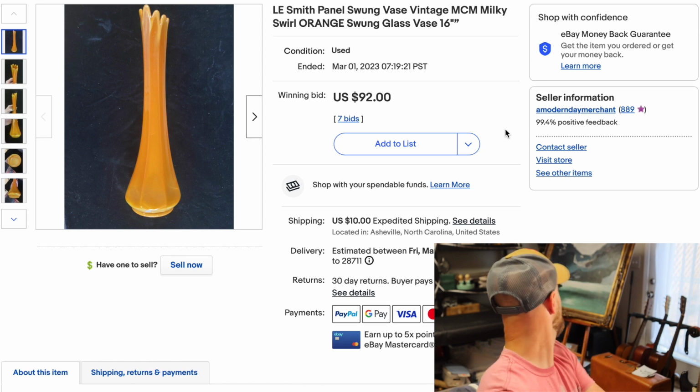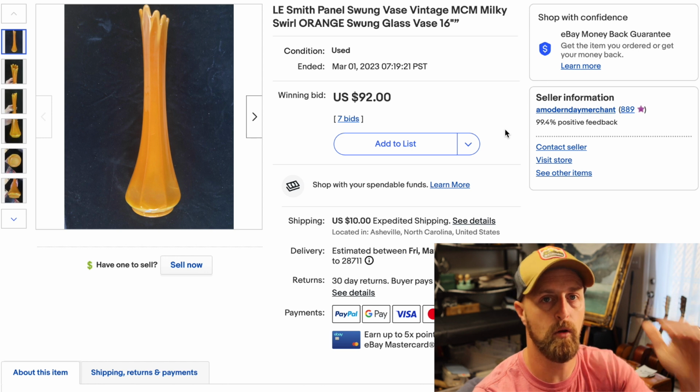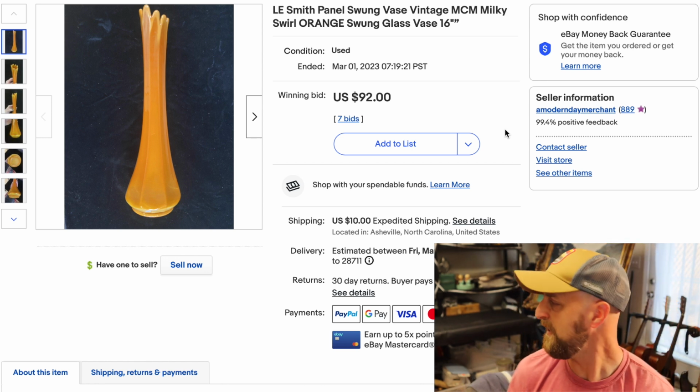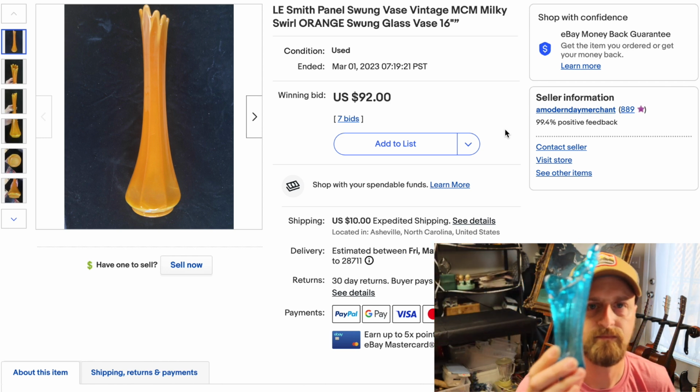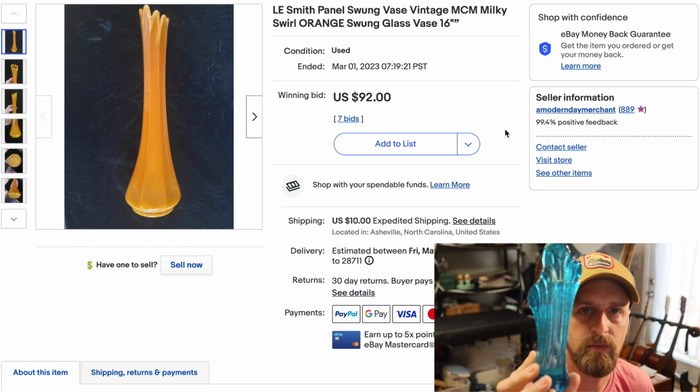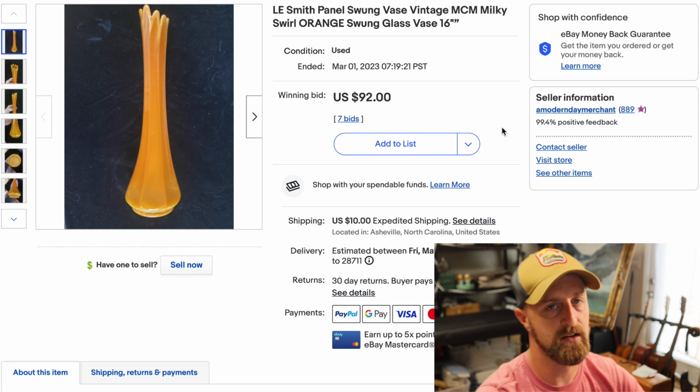I've got another one over here. I was just actually photographing it a minute ago. It's smaller. It's probably just about this big. In fact, let me just grab it. Hold on a second. Bear with me. Here it is. Right here. Blue. See, it's a swung vase. This is like translucent. And so that's what they look like.